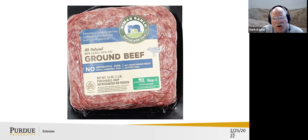It also has a variety of other things on that label. It happens to be the ranch, the place it was raised at, and it has humane care put on there, and it's outlined no antibiotics, no hormones along that line. So those are some other things along there. All vegetable feed, gluten free, just a variety of things. But I want you to look at that label, and that label is one that has been put on there.